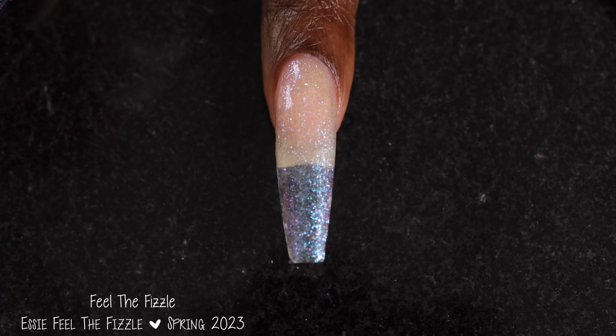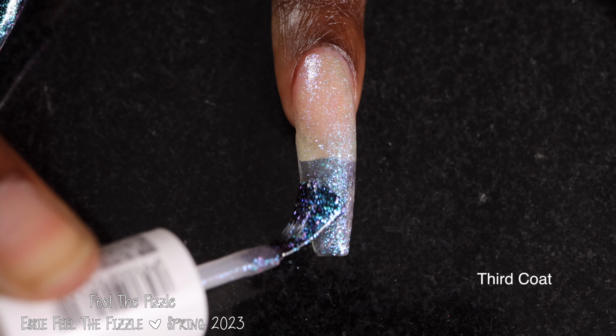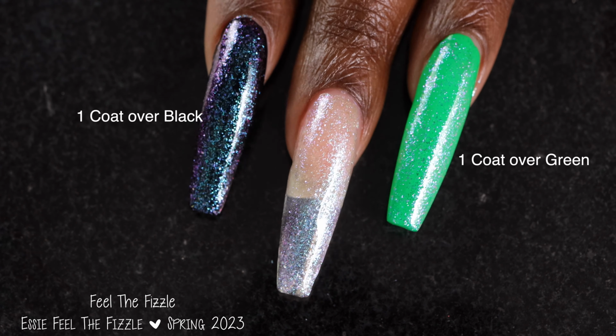This is a very sheer polish. I would say it's a very lightly tinted pink base with either a micro flaky or a large particle shimmer that shifts from pink to blue to purple. It's beautiful, don't get me wrong, it's not at all what I thought I bought. I was so confused.